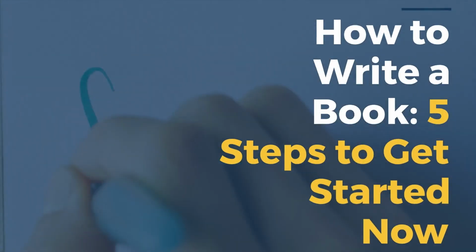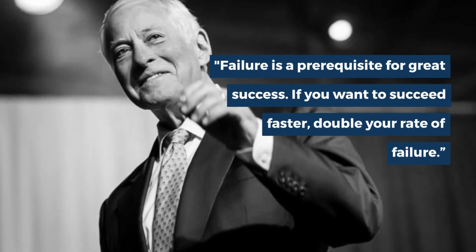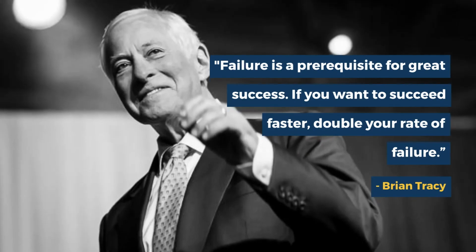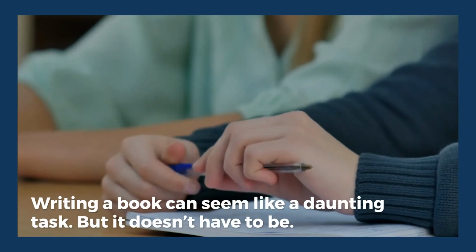How to write a book, 5 steps to get started now. Failure is a prerequisite for great success. If you want to succeed faster, double your rate of failure. Brian Tracy. Writing a book can seem like a daunting task, but it doesn't have to be.